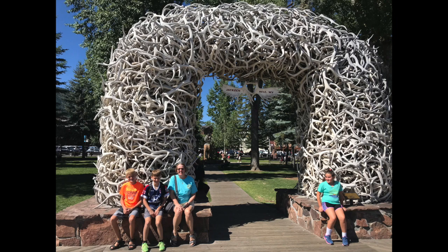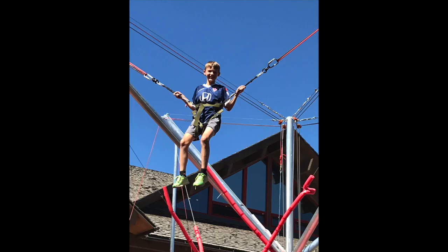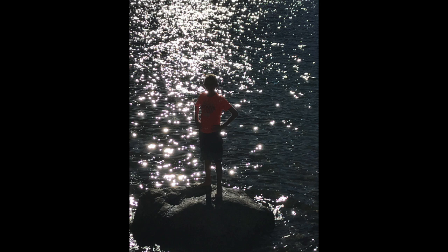The boys wanted to do the tram ride up the mountains, so we spent some time at an area that had the tram ride and also the trampoline jumping and things like that, and the kids had a great time just exploring around there. Afterwards we went over to explore the Jenny Lake region, did a little bit of wading in Jenny Lake and walked around.